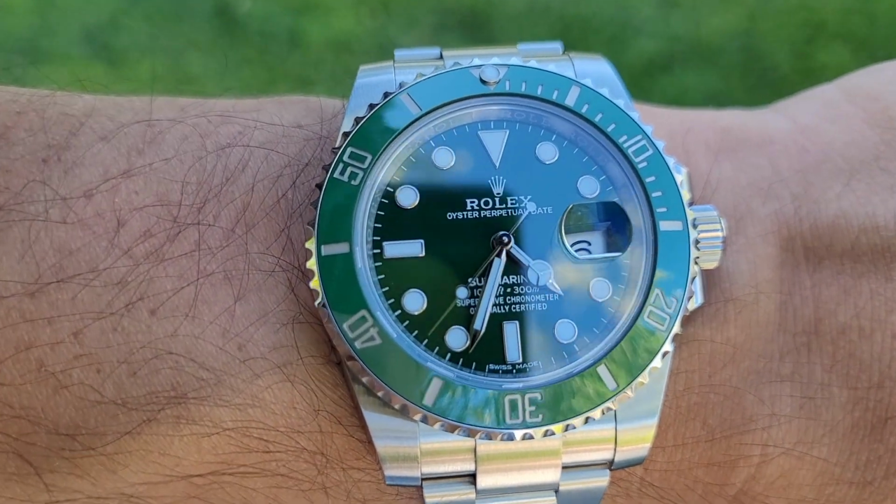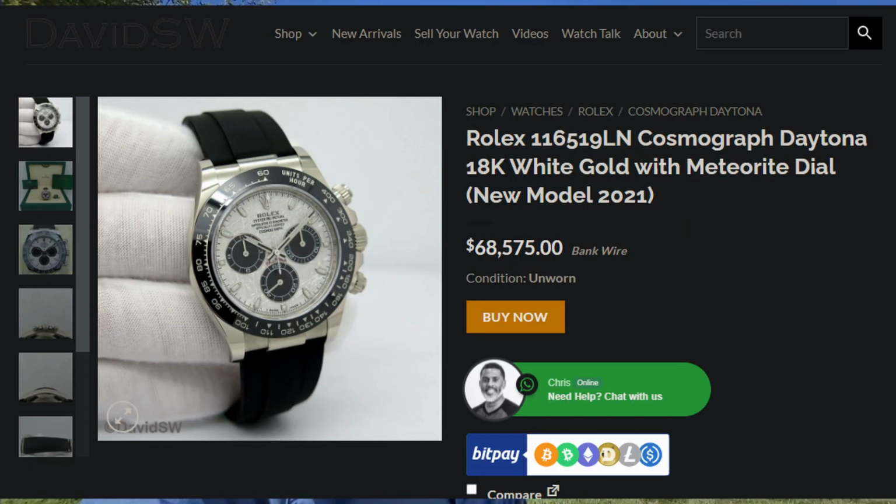Yes, the Daytona Meteorite dial landed today on David SW for a price of $68,500. That's from a retail of $34,000, so 2x retail, $34,000 premium. So the big question is, with this being the first price out of the gate, is it too high, too low, or is it fair?